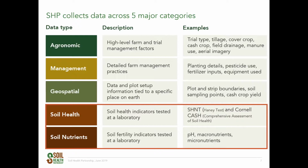At the bottom, we have the soil health and soil nutrient data broken out. We could really think of these together in one bucket because soil nutrients are really part of soil health. But from a soil health perspective, the things that we're collecting that are more soil health specific are indicators. We're testing for indicators from the Cornell Comprehensive Assessment of Soil Health. We're also conducting the Haney test, or the soil health nutrient tool, on our samples. Those are conducted at the strip level.